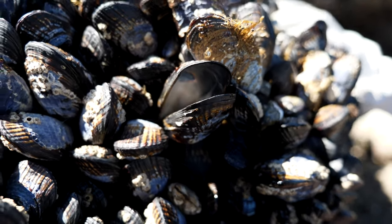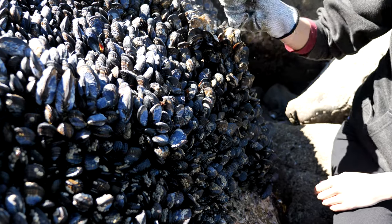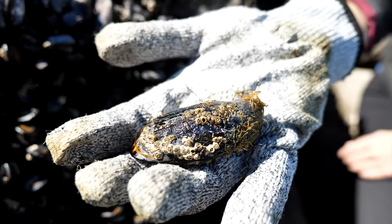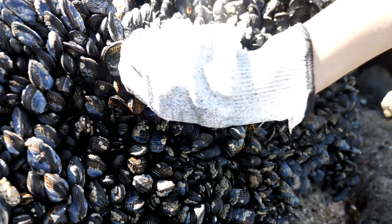This mussel isn't alive, but it's still attached by its beard. So we're not going to be grabbing too many, we're just going to be grabbing a couple, and we're going to be using these to make mussel frites today. The daily limit per person for mussels is 10 pounds.